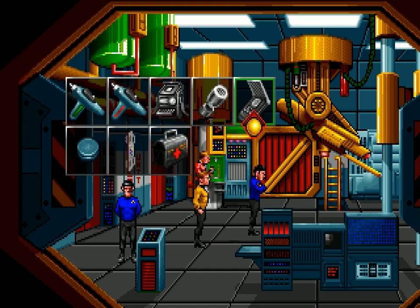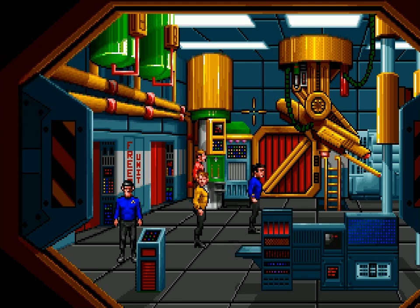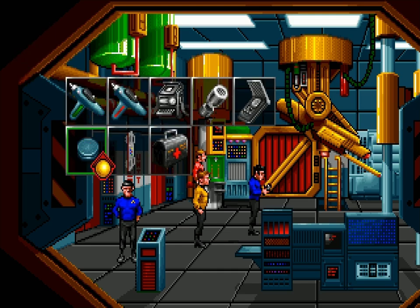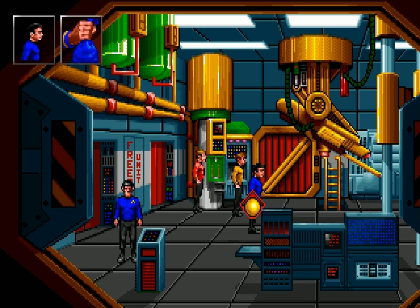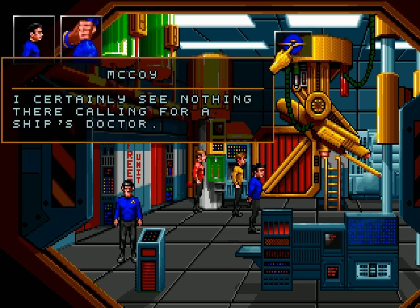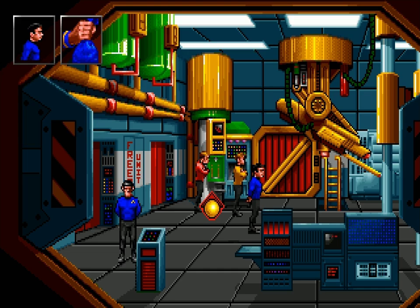Can we talk to the ship in this mission? Kirk to Enterprise. Kirk to Enterprise. Nothing to report, Captain. Kirk out. We can, but it's not useful, as usual. The virus culture we can place in here, and then McCoy can use his machine. I certainly see nothing there. We have to attach something to the nozzle first, but we need an anti-agent to test with, which we don't have right now.